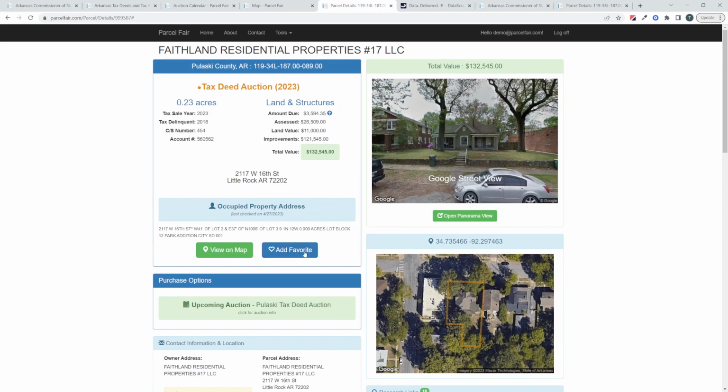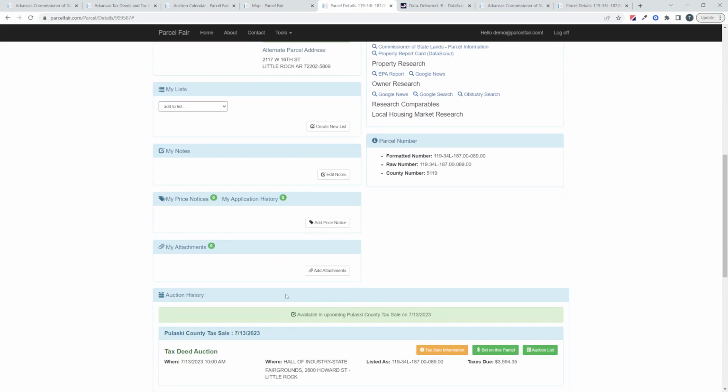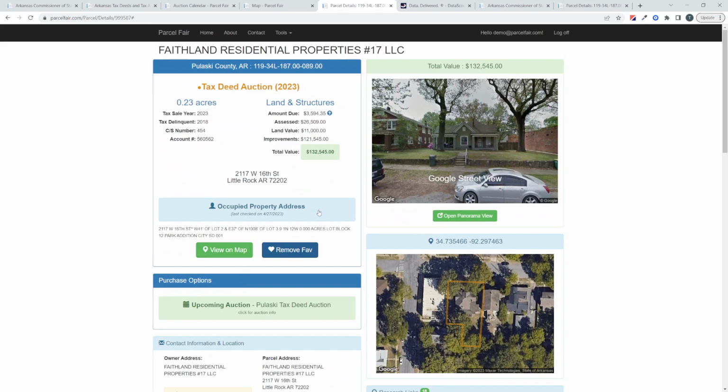And if you want to save this for later, you can add the favorite. You can put it in a list. I won't cover that too much in this video, but you could add photos if you get photos of the property. All sorts of little things that help you track the property here.